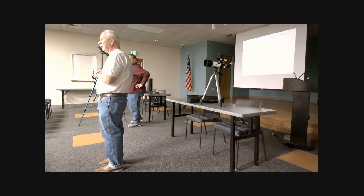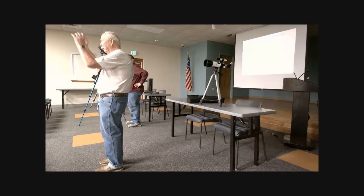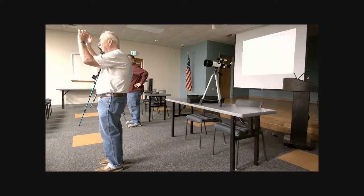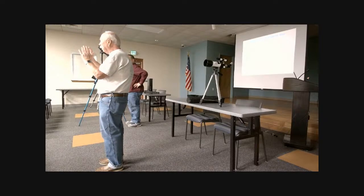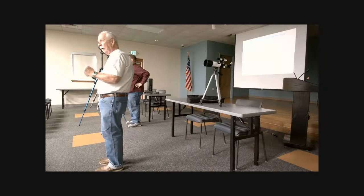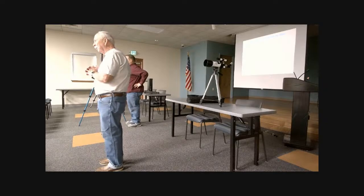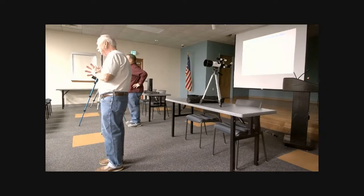I've got a pair of 15 power binoculars that I thought would be just fine. But you get up there and you're wiggling all over the place. Any kind of wiggle at all with high powered binoculars, and you're going to put them back in the box. This is the answer. Put them on a tripod and you can do it.